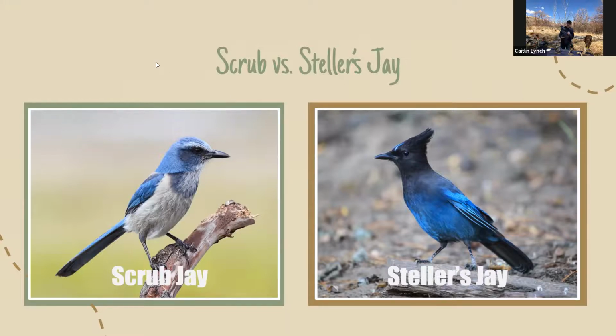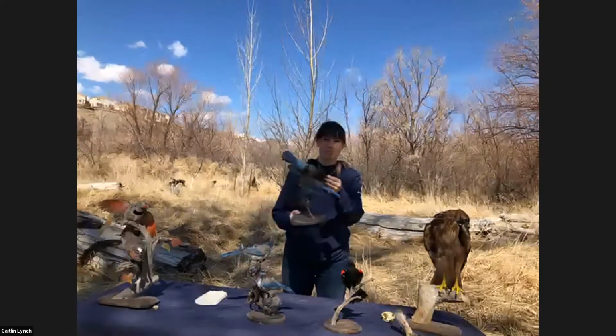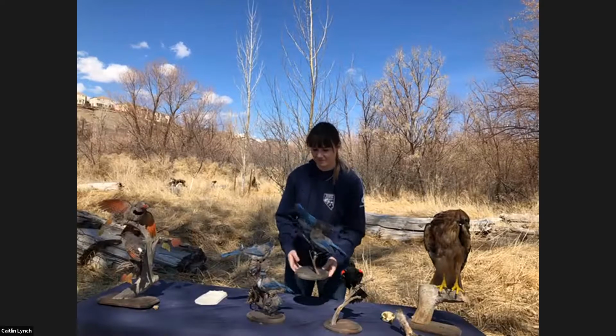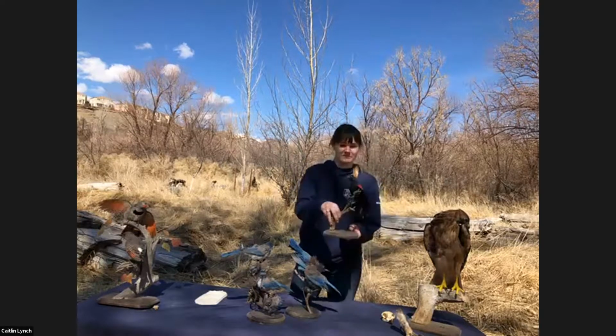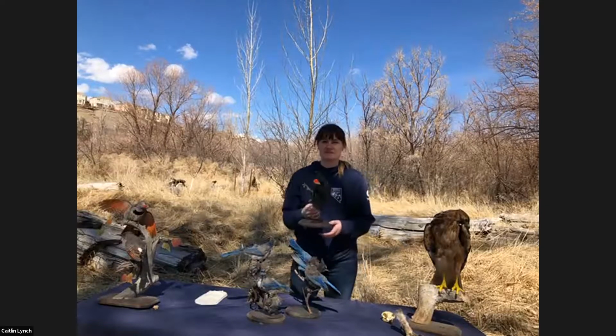Lastly, they have these very robust beaks, and this allows them to crack open seeds and also probe for insects as well. All right. So our last perching bird that we will talk about is our red-winged blackbird. And you will notice that it has these very bright red wings. So these get more brilliant in the springtime.